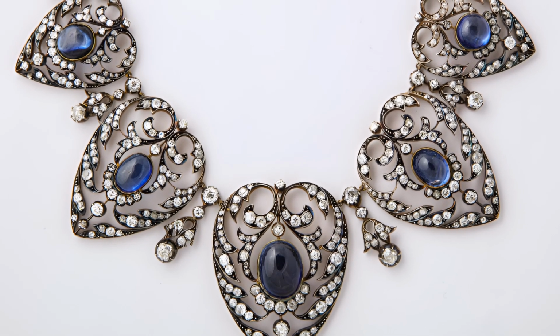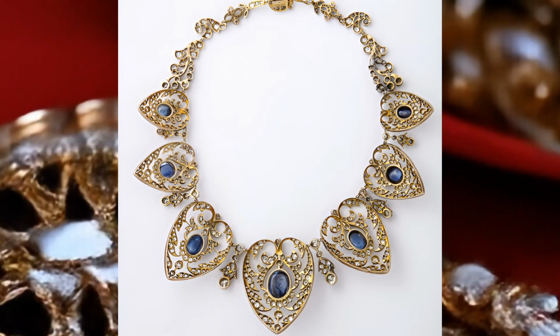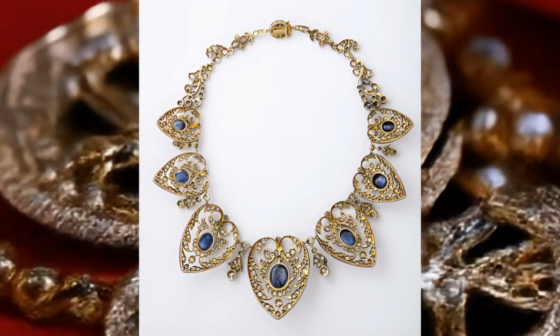If you are interested in specific examples or would like to learn more about jewellery from that era, I am ready to provide you with additional information.